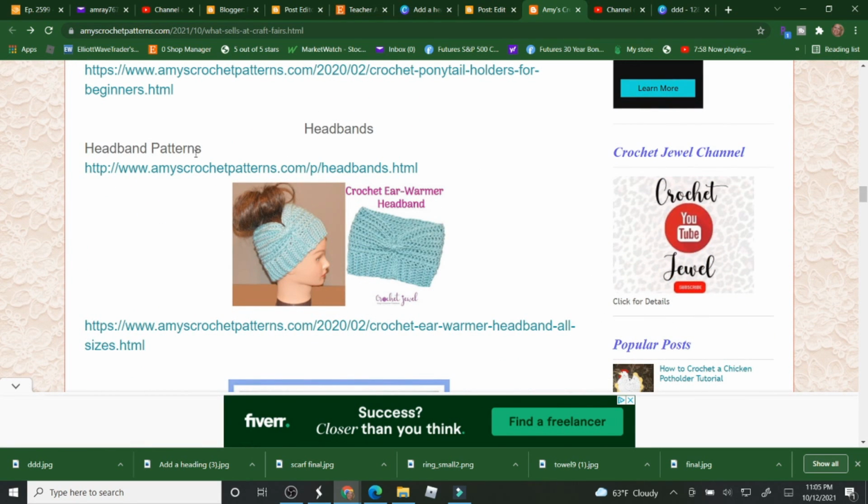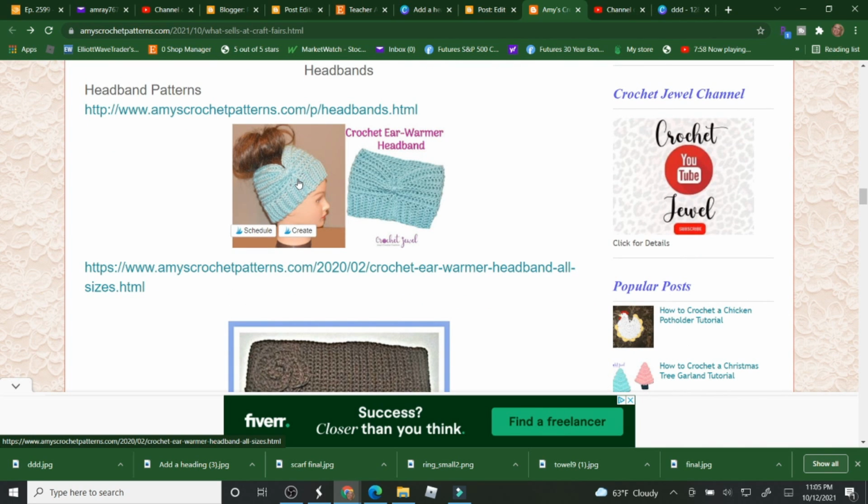Headband patterns. Now these are popular, so you may have some competition. Now I see these made the most at craft fairs. You can click on the link in the picture. You could add a nice pretty crochet flower right here in the center, maybe with a little jewel in the center. They usually charge anywhere from 10, 15, or 20. If you use nice material with a really nice flower with an embellishment, I've seen them charge up to $20.